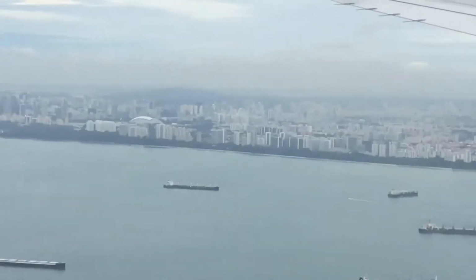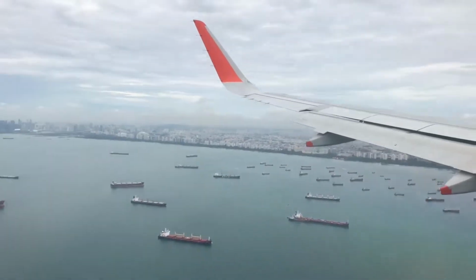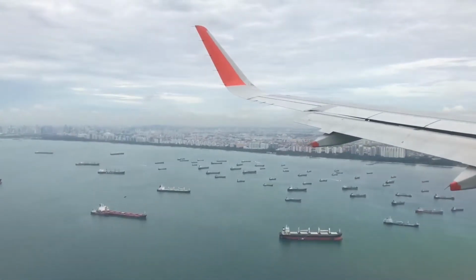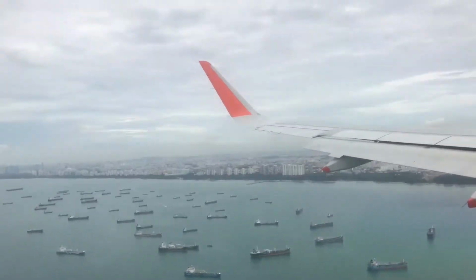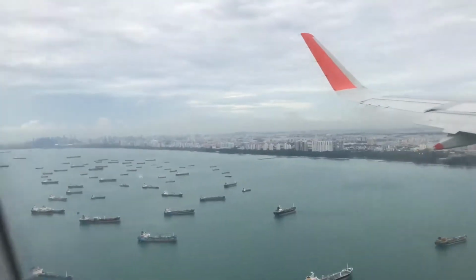Well, hello, Singapore. Just look at those buildings. And Singapore prides itself to be one of the cleanest countries in the world. And it's very modern. Actually, it's a mix of modern and heritage buildings. I'll show you that a bit later because I will be staying in Chinatown.